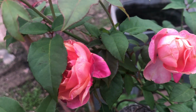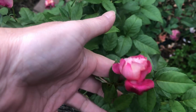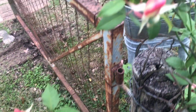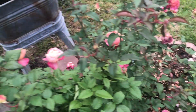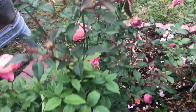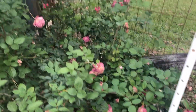And these are all old garden roses or antique roses. And so they do really well. They bloom. They're easy to grow. And they're still blooming. There's still buds on them that are opening up even after all of the freezing weather. So like I said before, one of the things that I really love about living in the South is that I can have roses in December. And they may even still be blooming in January and February. And then, of course, about March, you start getting the really nice new spring growth.